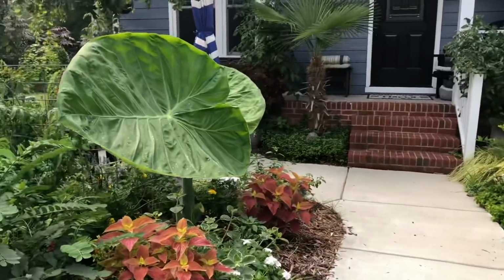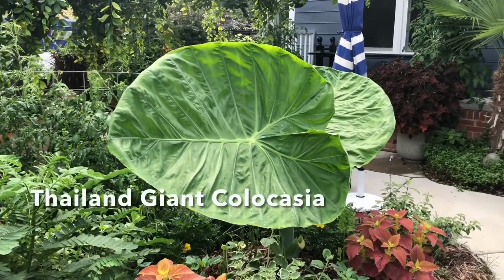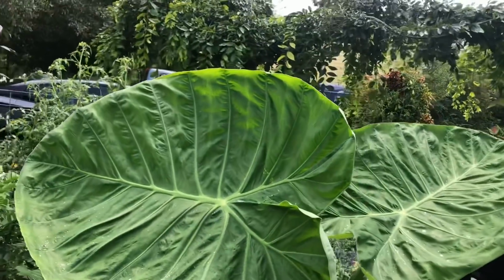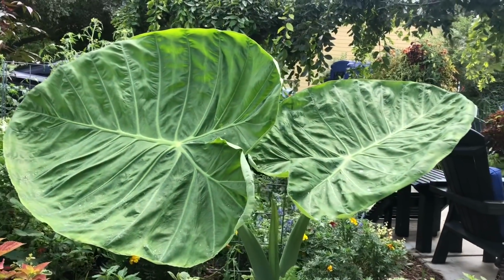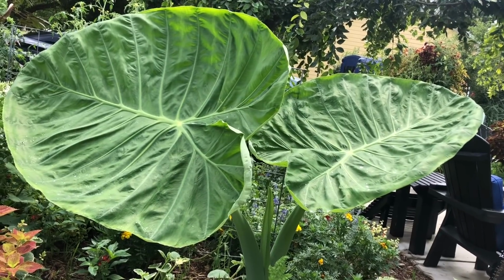The Thailand giants are getting crazy big. I love it. Love it, love it, love it. It's not the size of the Prius, but you can totally use it to hide the cars from the view when you take a picture.